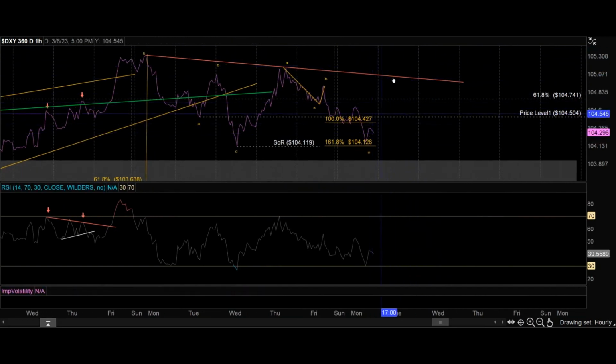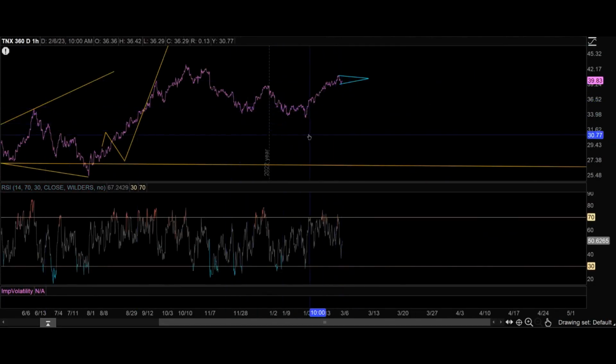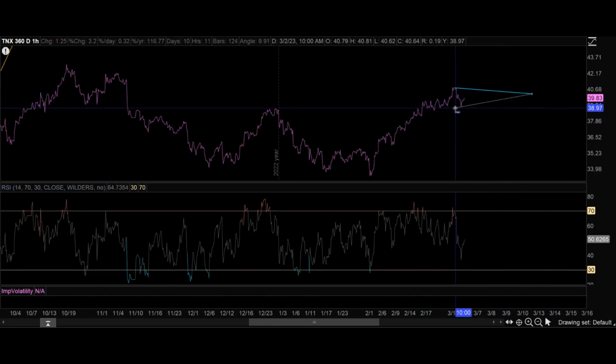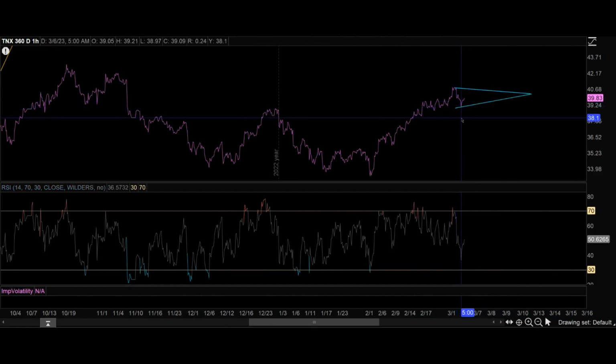If that's true, then the dollar pushing up is going to put weight on the equities markets and send them down. TNX is the 10-year treasury yield. There is a big double bottom through here. It's a little nerve-wracking because if these rates go up, then that will also be bad for the markets, because it's easier to make money on bonds than it is to lose money in the markets.